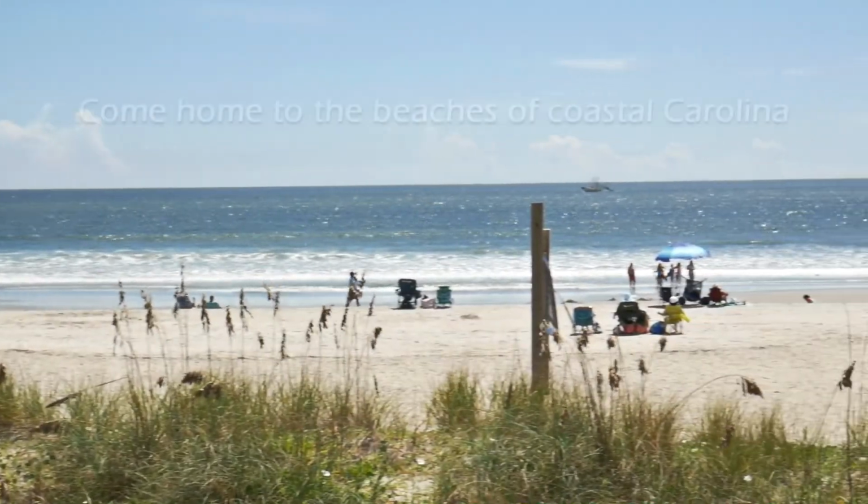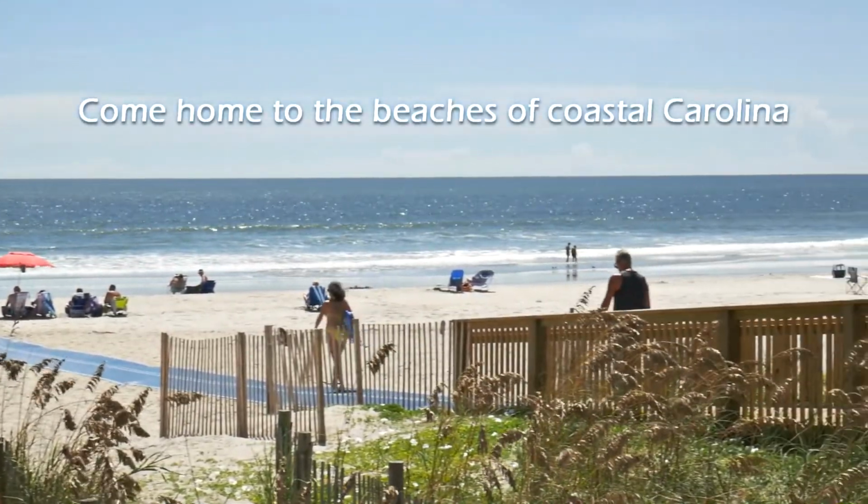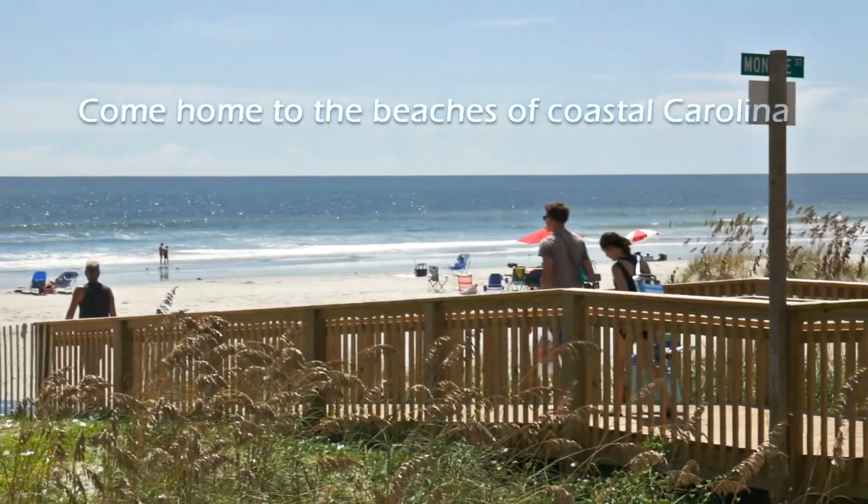You've got great beaches like Wrightsville Beach, Surf City, and Topsail. And of course, to the south is famous Carolina Beach, with its boardwalk and beach town flavor. There's just so much, so close by. It's what I call coastal convenience.